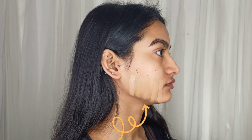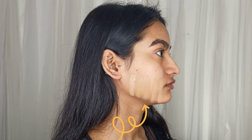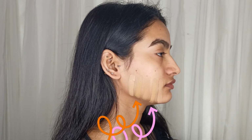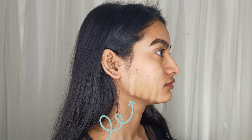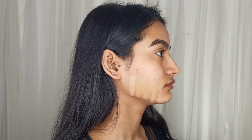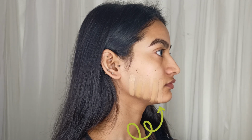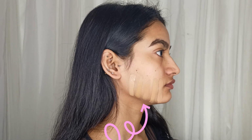And if I look at the Kay Beauty Foundation, it does not have that olive undertone and it is less yellowy in comparison to Maybelline Fit Me and the Lakme Perfect Cover Foundation. Maybelline Super Stay Foundation is lighter than all of the shades and it has a neutral undertone. Wet n Wild Foundation shade is very similar to the Kay Beauty Foundation shade, but this one has a peachy pink undertone in it and the Kay Beauty one has more of yellow in it.